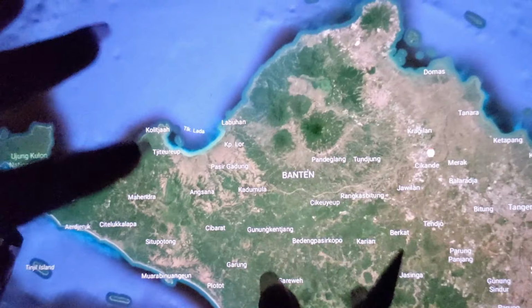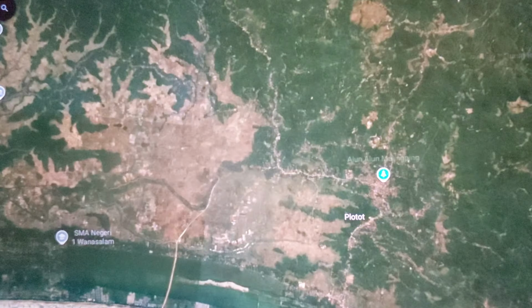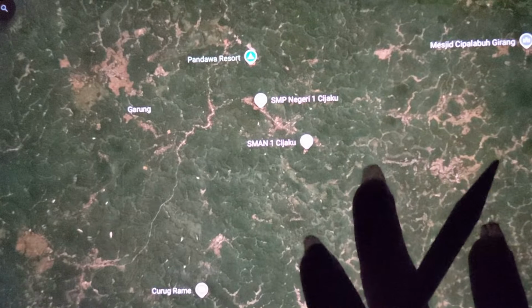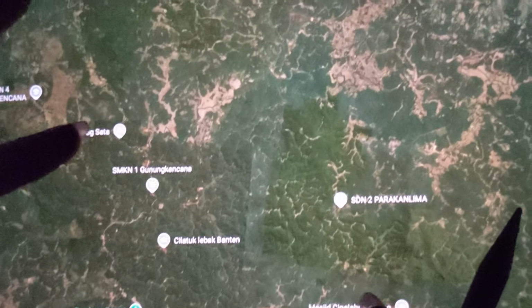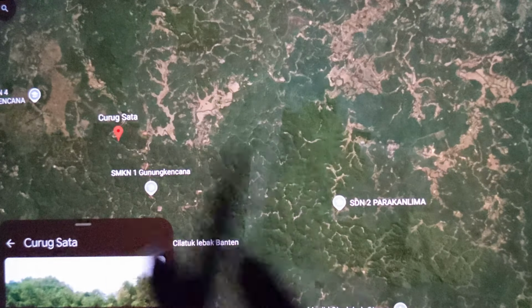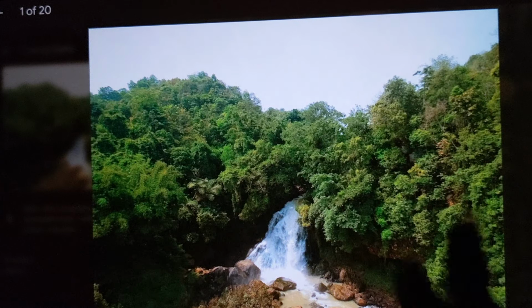Let's see. Most of these are very small farming communities. Of course, rice being the principal crop. But you can see lots of resorts and things as well. Let's see what this is. I don't know what this is. Maybe there's no pictures at all. There is. How beautiful. Oh my goodness. Gorgeous.